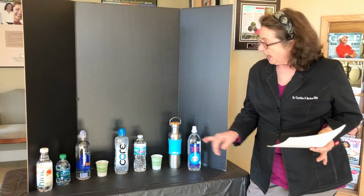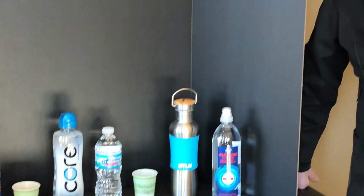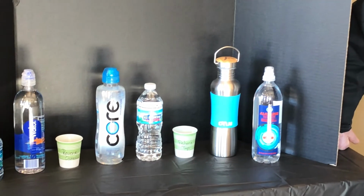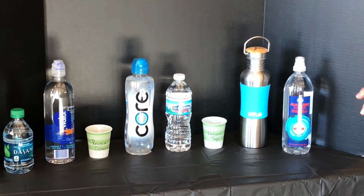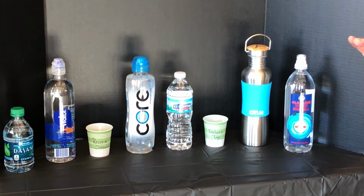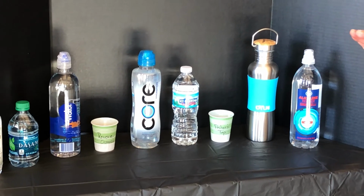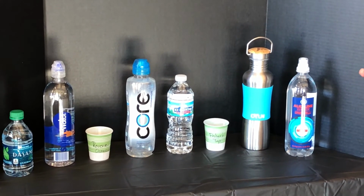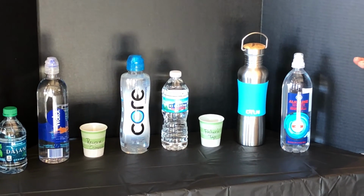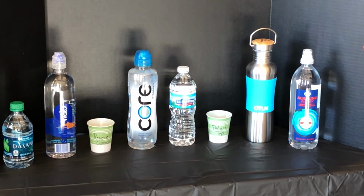The next one that we have is actually my own personal water bottle, which I started using. It is a reusable water bottle. It has a diffusion filter in the bottom of the bottle. And it actually takes any water that you have and changes the pH from whatever it is to a pH of 8. So that is actually also a good pH. Remember, anything that's higher than a 5 is acceptable, but the higher is probably better.